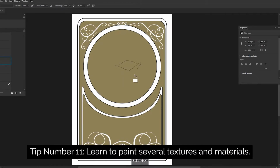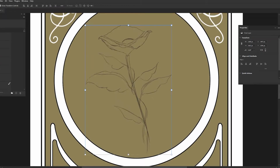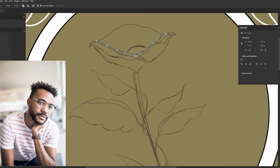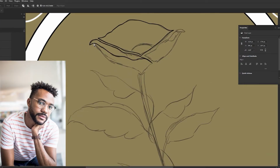So, tip number 11 is very straightforward, and it is to learn how to paint a whole bunch of textures and materials. No matter what the scene or concept you like to paint, it is likely that you're gonna have to paint a whole bunch of materials within a single scene. If you take just a basic character, for instance, here's this random stock image. Yeah, I literally just typed guy into the search bar and this guy popped up. It seems like a pretty basic, simple image, but let's look at how many materials there are in this photo.